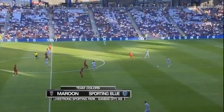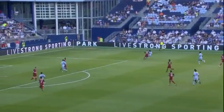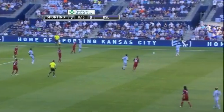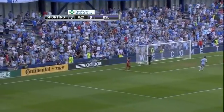Of course, as you can see, Sporting in their traditional sporting blue, and Real Salt Lake in their traditional maroon kit. And Zusi plays the ball down this right-hand side. This is Michael Harrington now for Sporting KC. Ball across, and Bravo looking at the back stick there. Well, Bravo only inches away there.